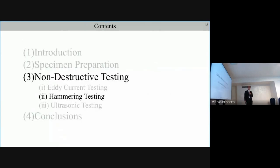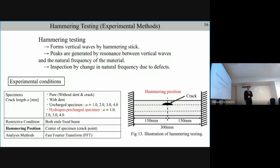Okay. Next, hammering testing. Hammering testing forms vertical waves by hammering with a stick. Then peaks are generated by resonance between the vertical waves and the natural frequency of the material. And then we inspect by the change in natural frequency due to defects. The experimental condition is shown here. The hammering position is the crack point at the center of the specimen.